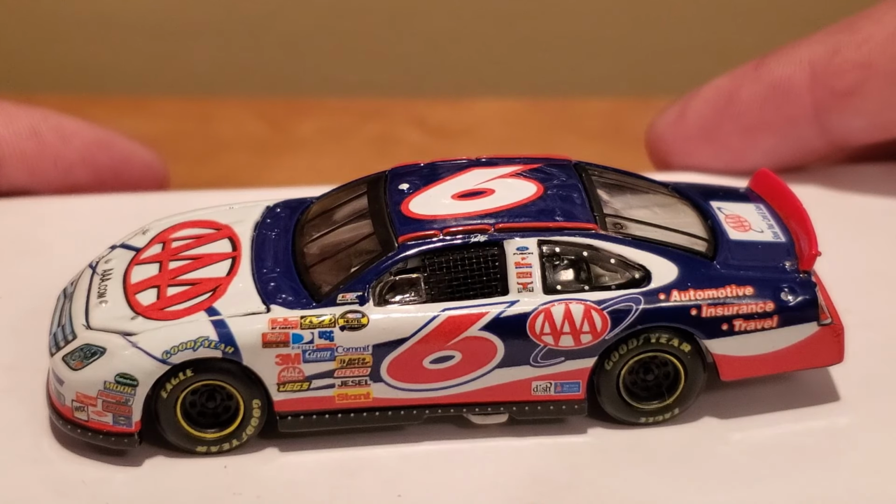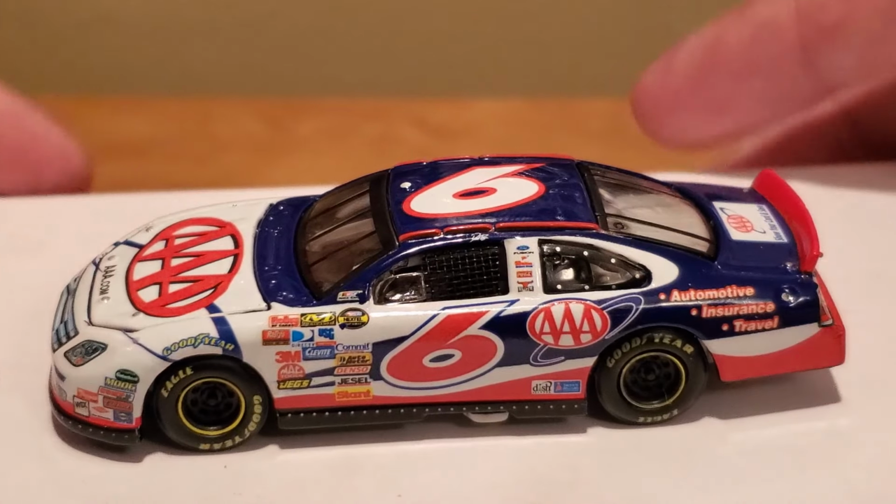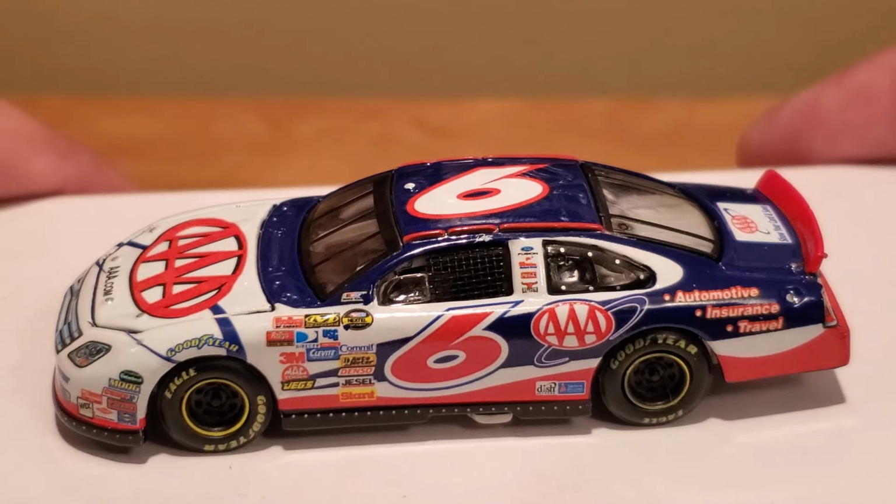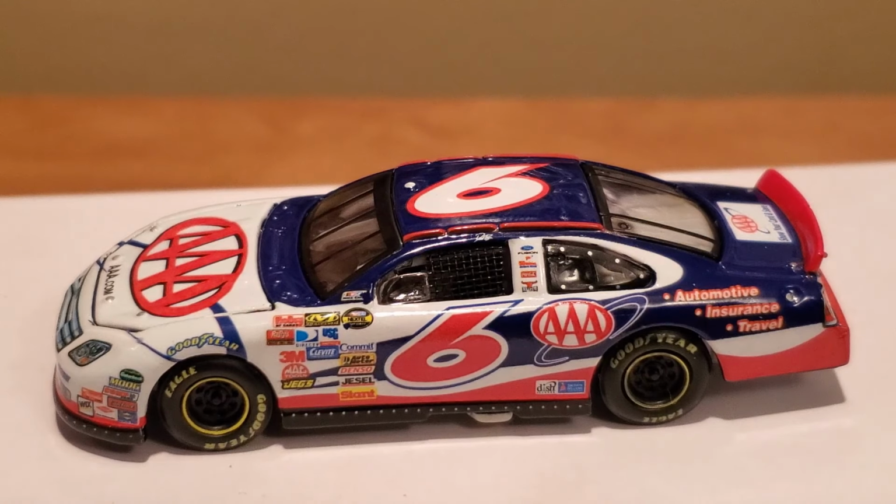I gotta say, I know I kind of have this car right now, but I gotta go with this one, man. This one is really cool. It was his primary scheme, and then they changed it throughout the rest of the season. But if any of you guys can find this car for a dirt cheap price like I did, I highly recommend you collect these cars, or any of the cars that are released by Motorsports Authentics and Driver Select. But without further ado, guys, that is going to wrap up this diecast review of the David Ragan 2007 AAA Ford Fusion for Roush Fenway Racing.